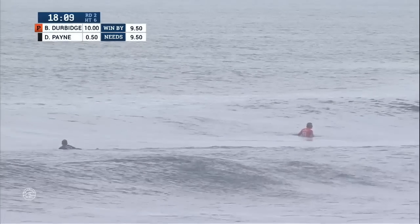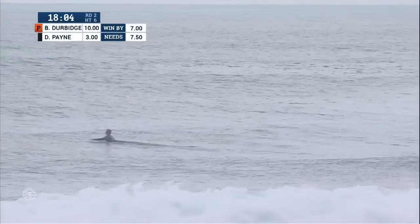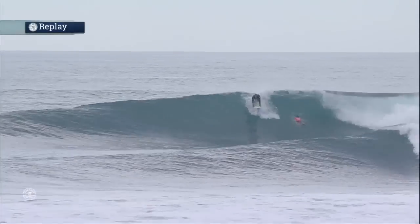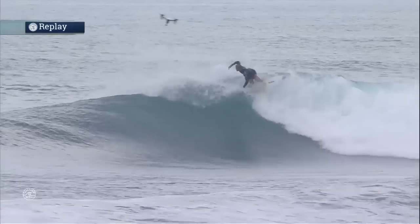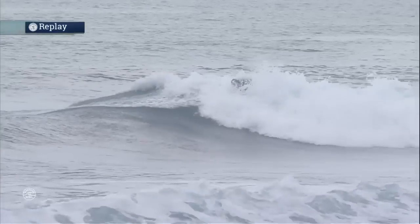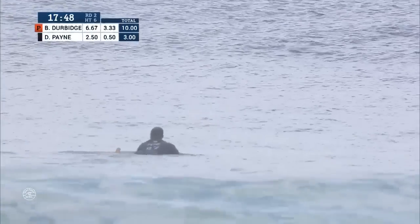So here's the chess match, and that's why this matchup here is really fun to watch, because Bede is going to position himself to give himself every chance he can to pick apart, especially mentally, Dusty Payne. Dusty has a lot more firepower. He's pretty explosive, but look at the wave choice here. Really tough out here. I know it's slim pickings. There's not a ton of perfect waves coming in. Dusty's just trying to get busy.